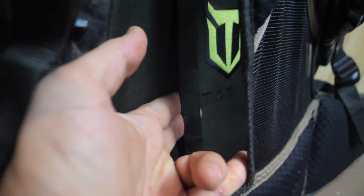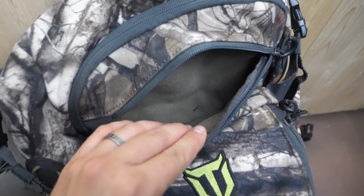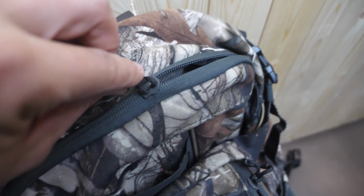Now, if you're the minimalist type of hunter, this may be a little overkill for you. It's a pretty good sized backpack, 3,400 cubic inches. There is a lot of storage, and that leads into point number 2. This thing has some awesome storage compartments.